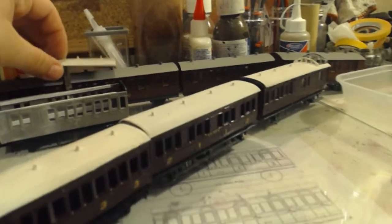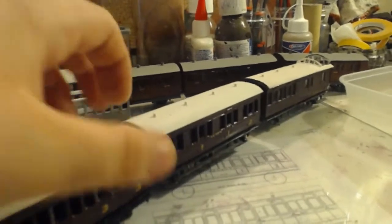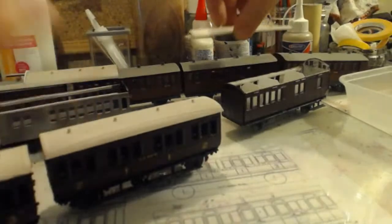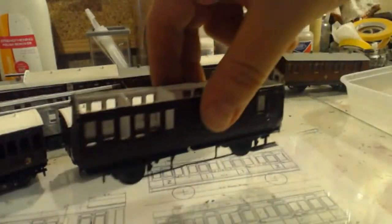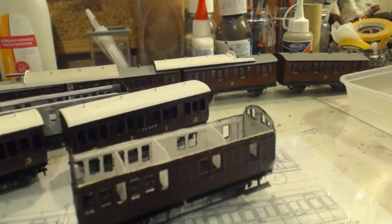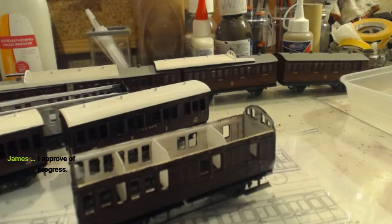We'll take the roof off that and leave it to dry. This one needs some more paint on the body. Where did I put these? Up here?